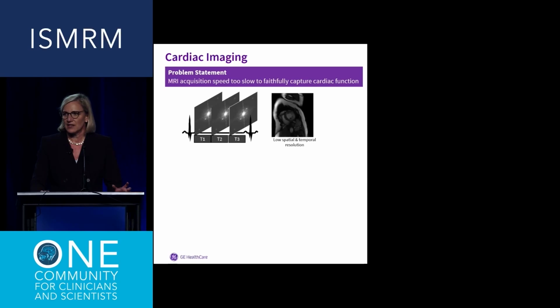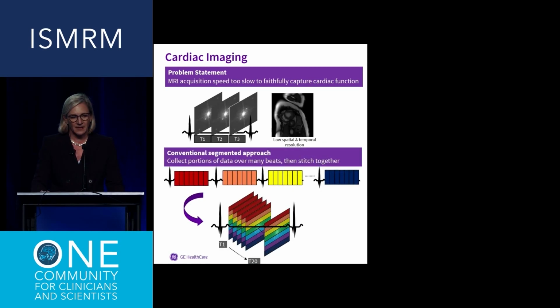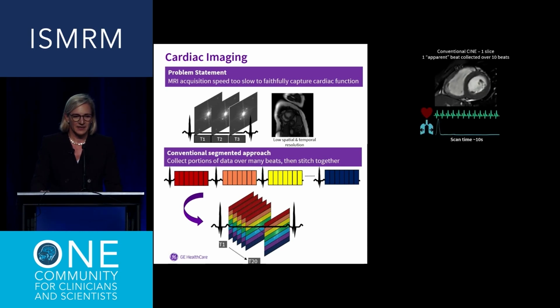Cardiac imaging is the gold standard for measuring structure and function, but the problem is MRI speed is still too slow to faithfully capture cardiac motion. At our best, with parallel imaging, we can get a few slices, which is insufficient to capture the cardiac function. So conventionally, we pursue a segmented approach, which collects portion of data across multiple beats, and then stitches that together to create one apparent beat.